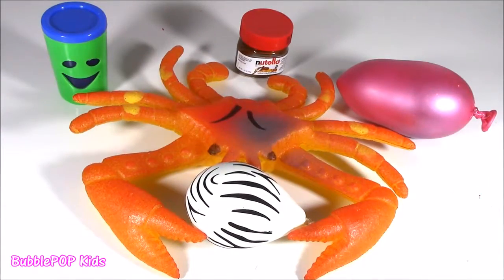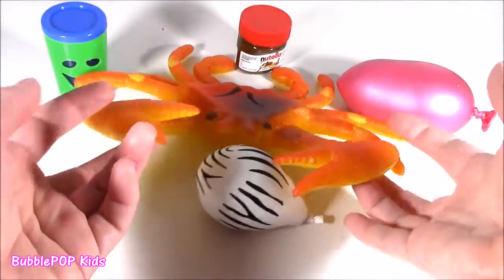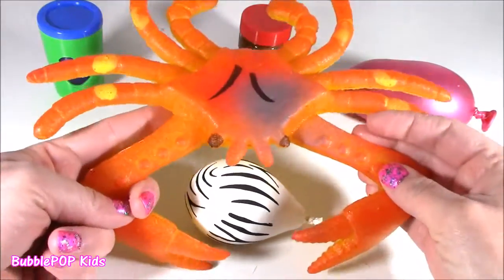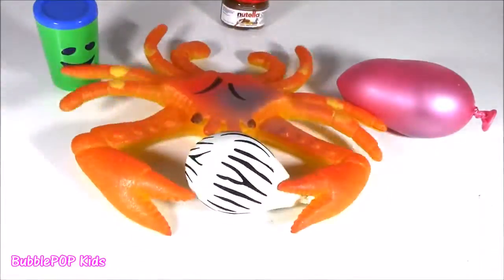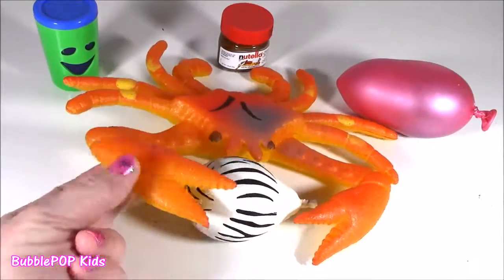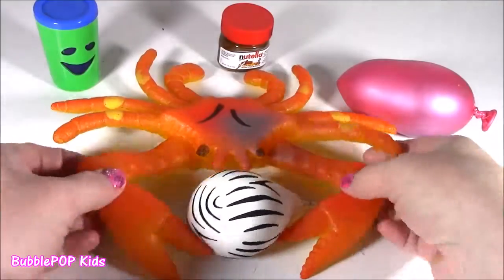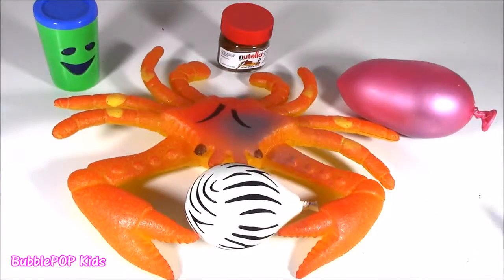And probably the weirdest is this big old crab. Ooh, it's squishy, it's slimy, it's weird. Bubble, whatever you do, give me the crab legs. These look so good and juicy. Look at that, crab claw. We got this big old crab. We're gonna start slicing into that with my little shishies.